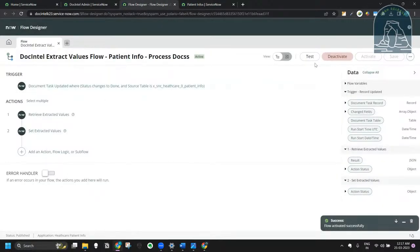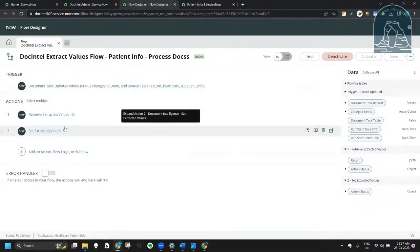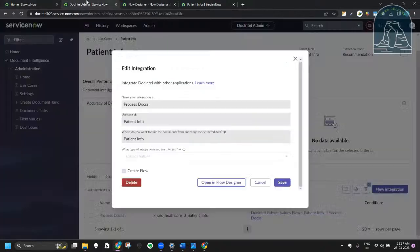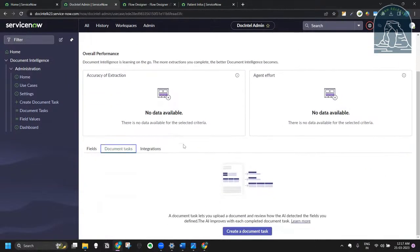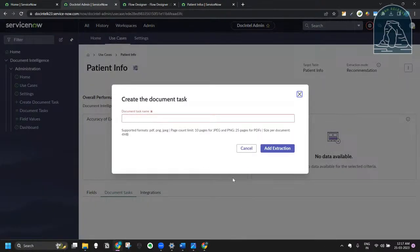So our flow is active. To be honest, I'm not sure whether it will just populate the data. We'll see, but that's how we have set up the flow. And let's go to the document task altogether. This is the main place where the AI model will extract data from our documents.